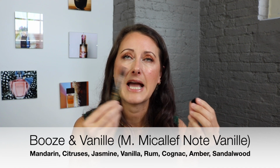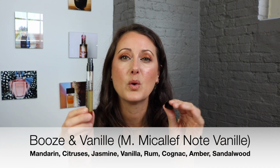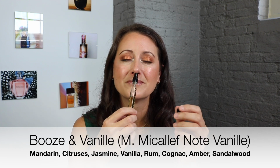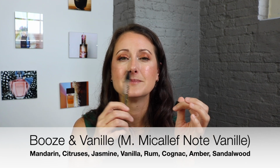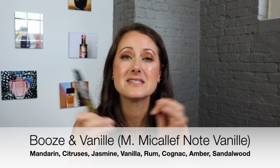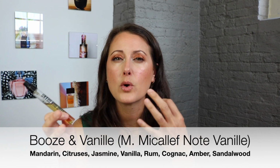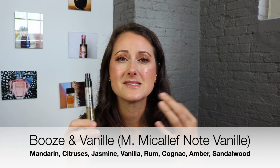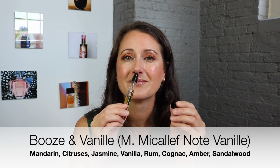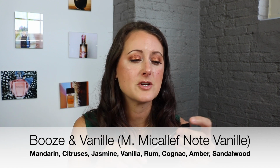Okay, next we have Booze and Vanille. I love this one in the cold weather. This is such a beautiful, warm vanilla fragrance that isn't a gourmand. It's warm, sweet, a little bit spiced smelling. This one leans just a touch masculine, but not so much that I don't enjoy wearing it.